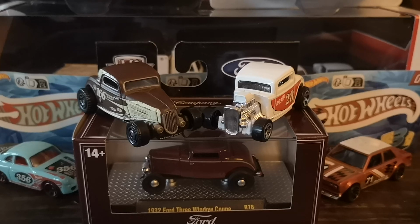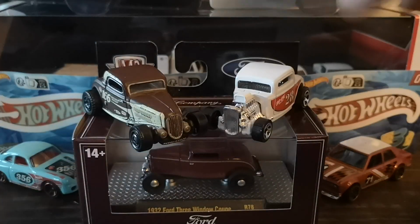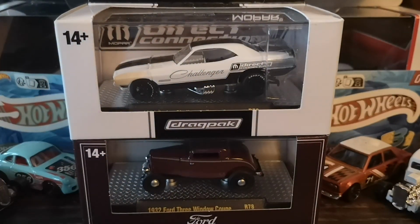And yeah, last but not least, decided to pick up my first Funny Car M2 Cast, which is going to be this beautiful, well, you know what, let's just move these over a little bit. This beautiful Challenger. So it's a '71 Challenger. I believe the body on these lifts up. Hopefully it does, because it should.